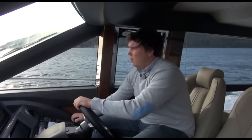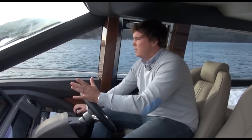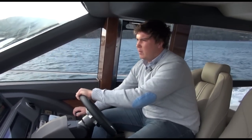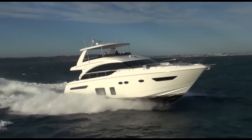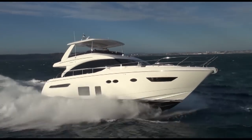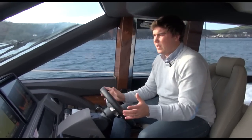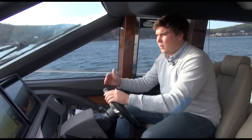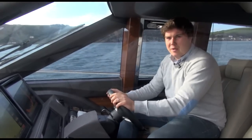Notice that I'm able to talk extremely quietly to you from this lower helm position, and that is the most remarkable thing that we found about driving the boat. We've been out for an hour or so. It's just so quiet. Part of the reason is that you're a very long way forward at this helm position, which is nice because it's quiet, but it also means that you really feel like you're in the action. You're nice and close to the windscreen, very close to the bow, really great view.